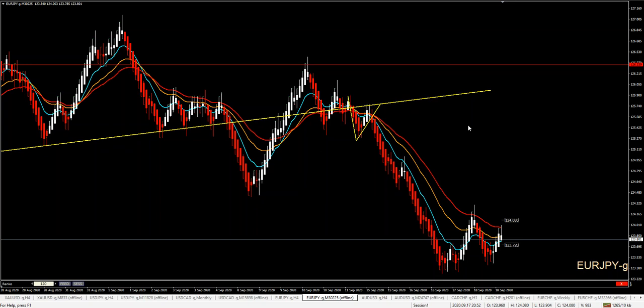As always, I have chosen some pairs. We have already some positions running, no win-win scenarios yet, but I have chosen 4 pairs that were in our watch list, and there were really nice opportunities to trade. The first one was Euro Yen.